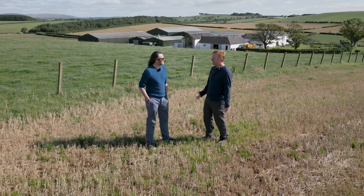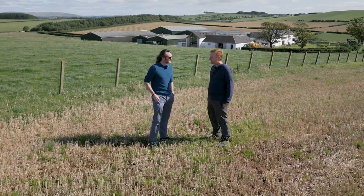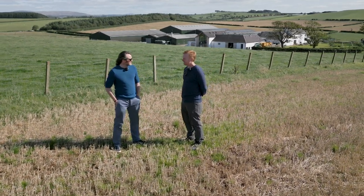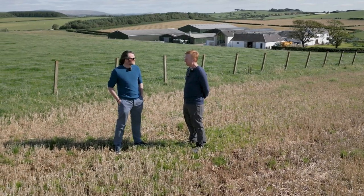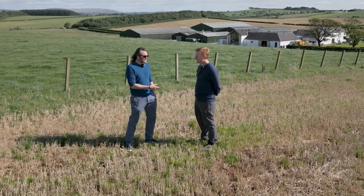That's correct. Can you give us a little bit of history of the farm and how you use it to make your wonderful whiskey? Yeah, cool, Chris. Thanks for coming to visit us today. We're here at Lochlea. We've been here since 2006. When we moved here originally it was a cow farm. We had beef cattle here. And more recently, we moved into growing barley and having a distillery.